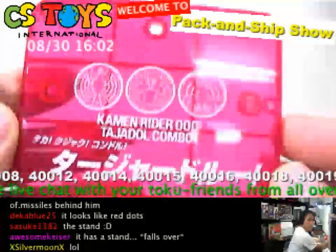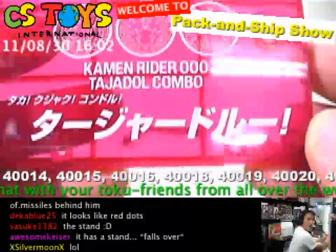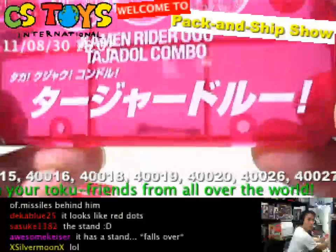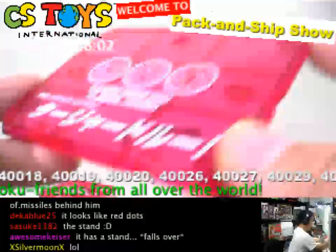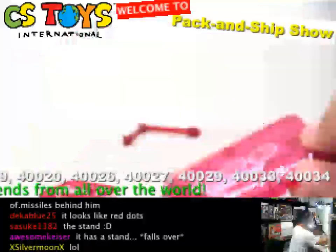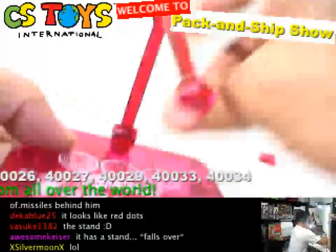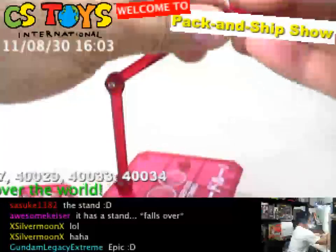Alright, so this is the Tamashii Stand, the Kamen Rider OOO special one, and Kamen Rider OOO Tajadol Combo, Taka Kujaku Condor. Tajadol. Nice bright red, I think. And you should assemble that here.